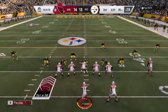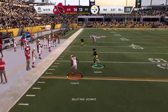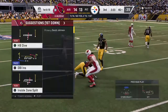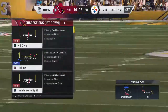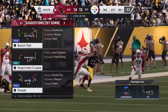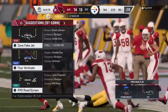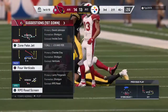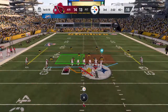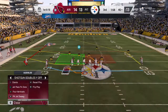So good starting field position for them here as they come up 1st and 10. The drive starts with a completion left side. And he'll be taken down, but not before he gets into enemy territory. 19 yards there on the catch and run. Right after the turnover, they come out throwing. And that means it's a sudden change situation. We used to practice it on defense. Sudden change, get out there, stop the offense. But you typically run out there a little bit unsettled. I think that's why he came right out throwing the football, hoping to catch him off balance. And he did.